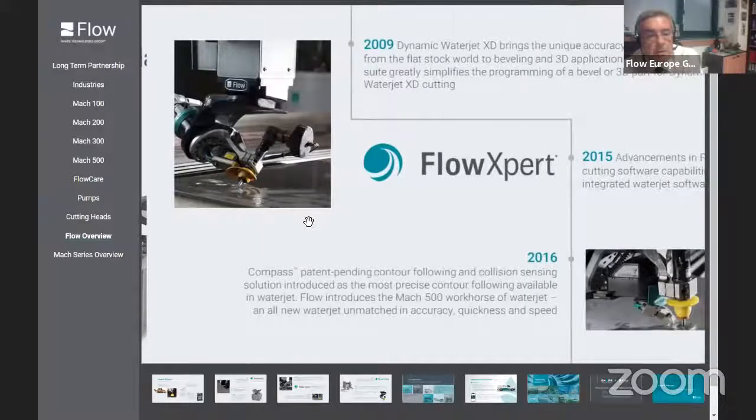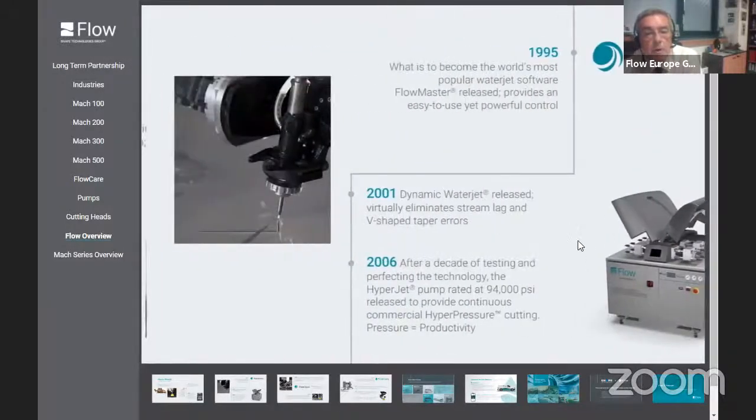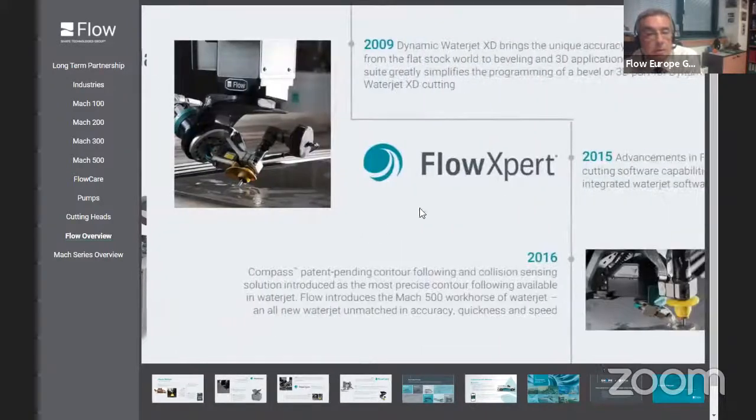We are talking about nowadays pressures very, very high, more than the 4,000 bar, which is the standard in the industry. And as you can see here, in 2006 already, we're producing pumps that were building up the pressure till 6,000 bar or 94,000 psi. Therefore, all these leading aspects of the technology have been brought up by Flow to the industry.